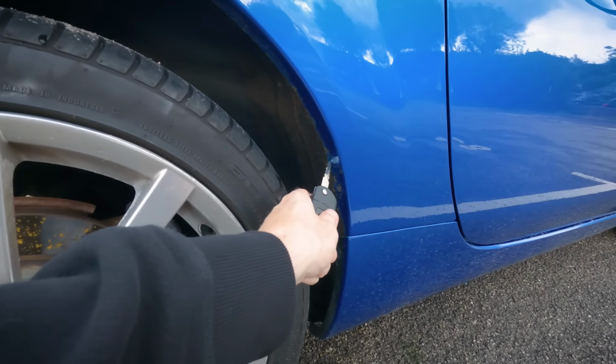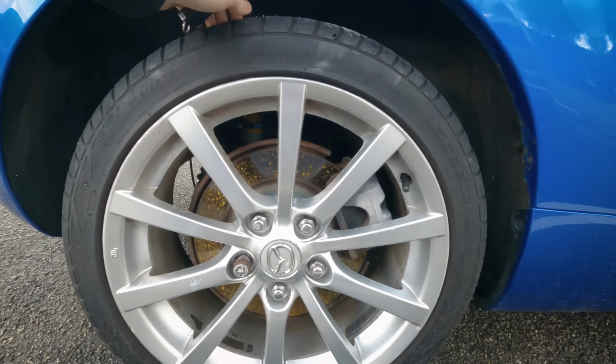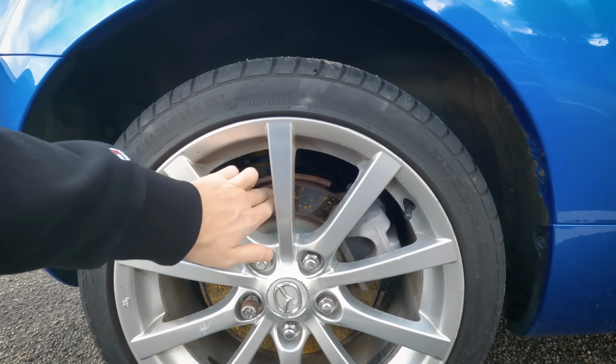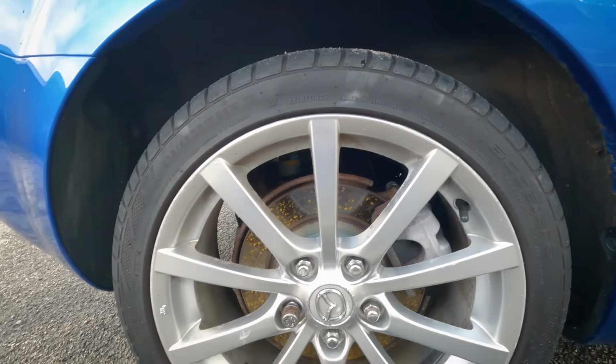Spotted a little bit of rust there on the rear wheel arch, but not bad, is it, for an 06 car? What's the tyre? We've got an Accelera. I think that's Halfords, isn't it? The back plates look a bit ropey, don't they? But the actual brake discs don't have too much of a lip.